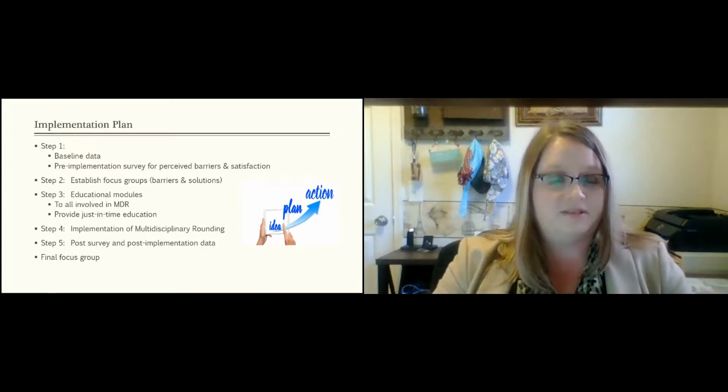The fourth step is true implementation of the multidisciplinary rounding, which is anticipated in January 2022. And then step 5 is the post-survey and post-implementation data. And then we would hold a final focus group to just review the data that was collected.